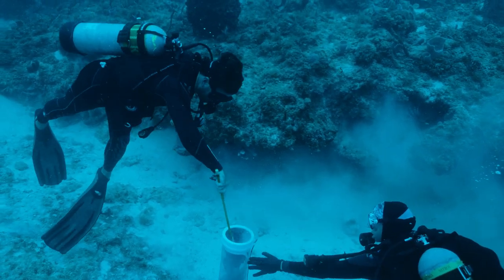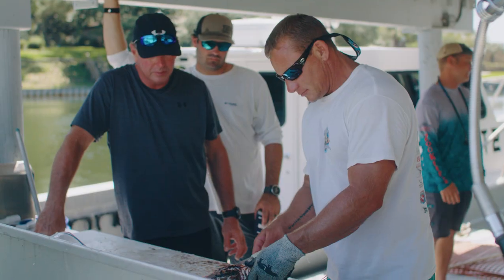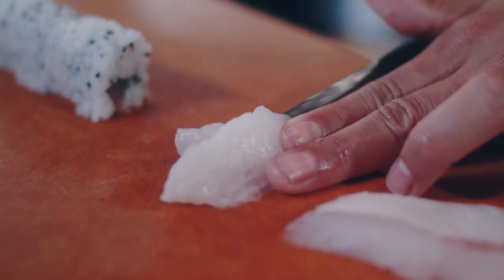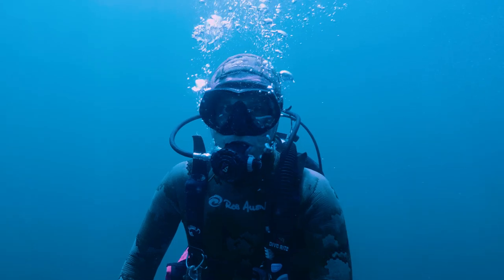We as divers need to go out and pull these fish off the reefs anywhere we can. That'll hopefully get that into restaurants and grocery stores, and more people will get to try it and be a part of this movement to eradicate a species that doesn't belong here.